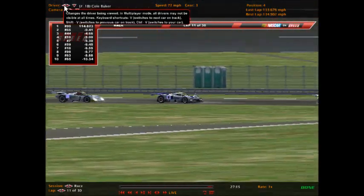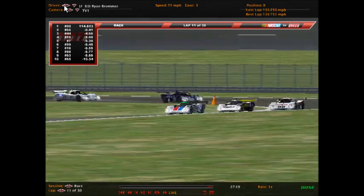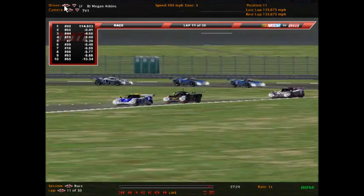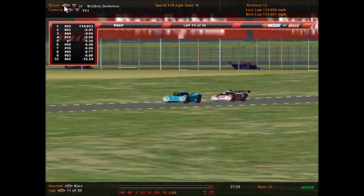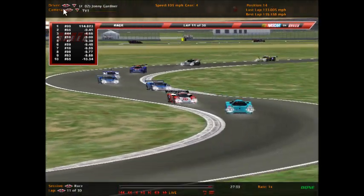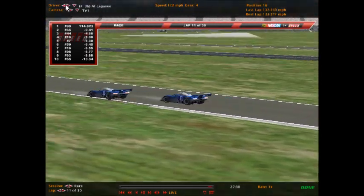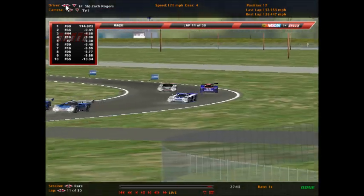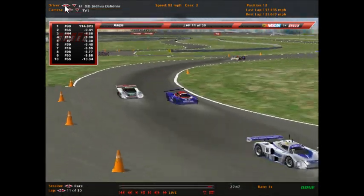Cole Baker running in fourth for Mazda Speed. Sturgeon in fifth, and there's the rest of the field right there. Check who's running where at the moment. Aiden Shepard in 10th position. Megan Atkinson 11th. Nathan Hudson's up to 12th right now in that one car. Dalton 13th. Johnny Gardner picking his way through the field in 14th position. Mitchell Collins 15th. His teammate Al Lagasse 16th. There's the other captain of the Mazda Speed team, that's Zach Rogers in 17th at the moment.